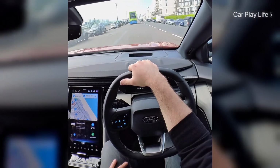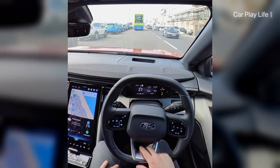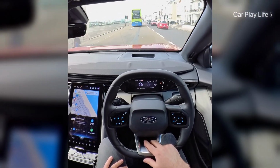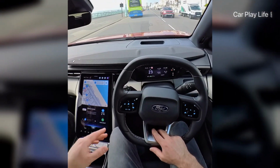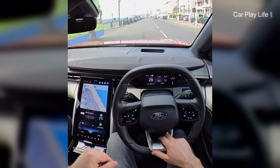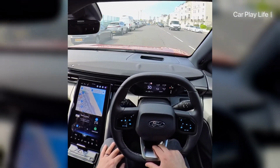The model I drove was the high-end premium extended range version, which starts at a hefty £54,000 before any extras or colour options. While the ride was smooth and spacious, both inside the cabin and in the boot, the price feels excessive for what you're getting. The Explorer is a big wedge of a car, although it shares a similar footprint to my Born. Its front bonnet is raised significantly higher to give it more of a SUV-like appearance.